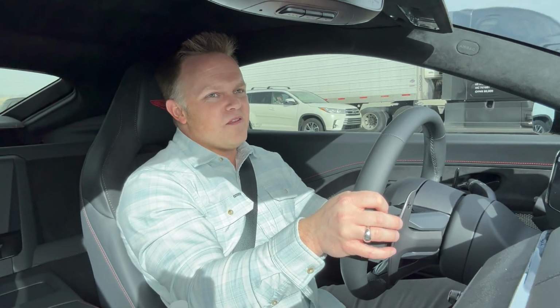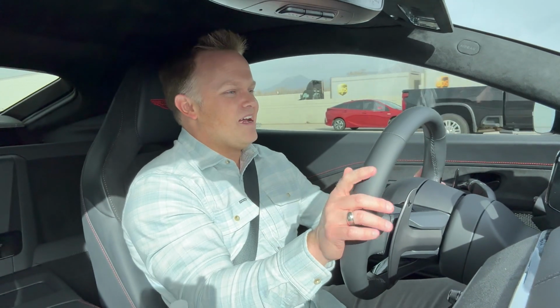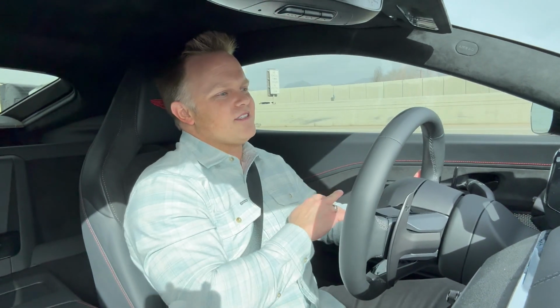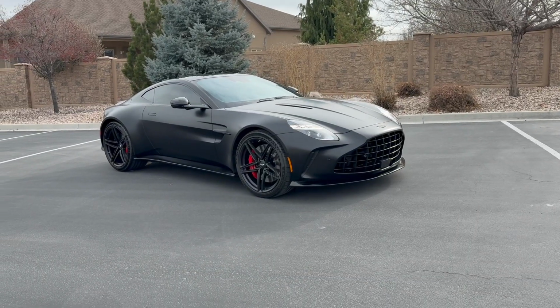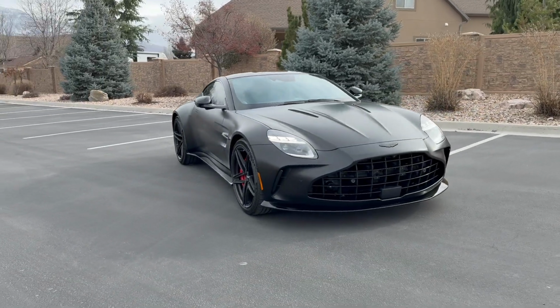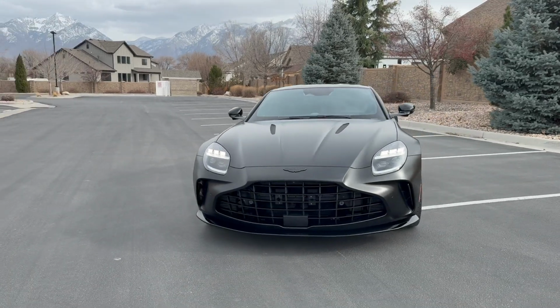If you're in the market for this, which is pretty amazing, you gotta cross shop this with the 911 Turbo, the Z06 or whatever. I think you're gonna be pretty happy. And it's just such a stunner. I don't know if there's many better looking cars out there right now.